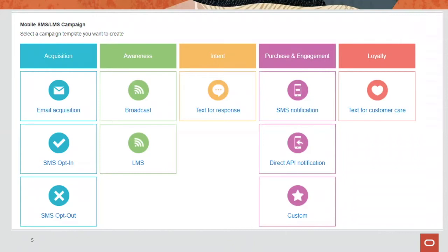When you're looking at creating the different kinds of SMS campaigns native to the Responsys platform, you can have acquisition SMS templates and set up your regular opt-in and opt-out communications. But you may also want email acquisition, being able to quickly leverage somebody texting in from a particular store location and then using two-way messaging to acquire additional information about your contacts directly.